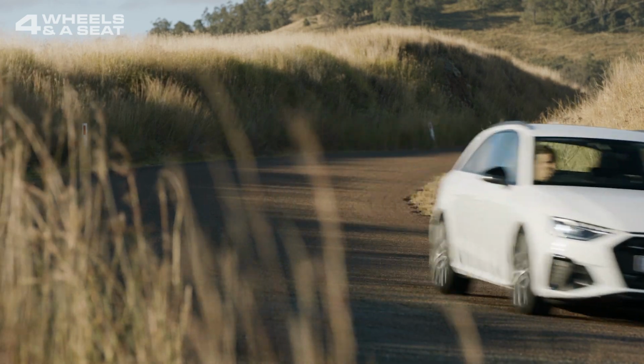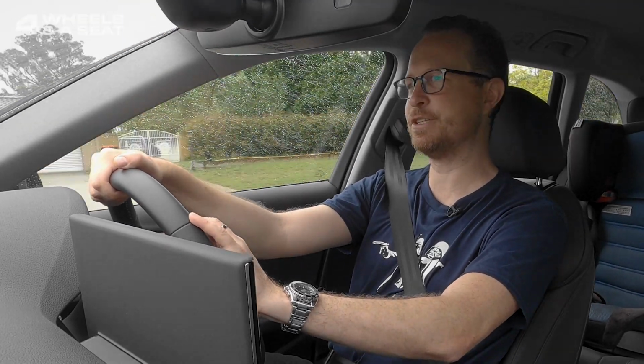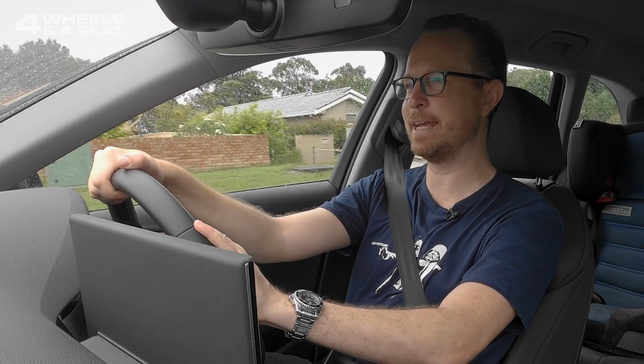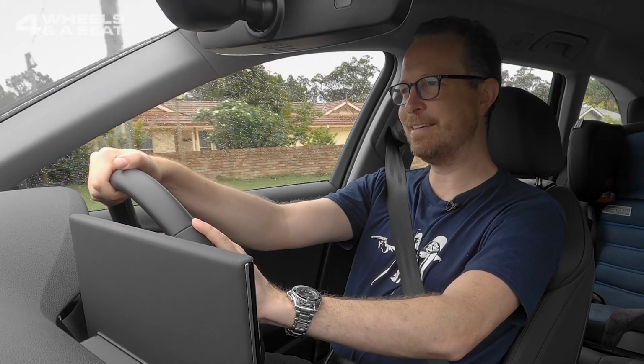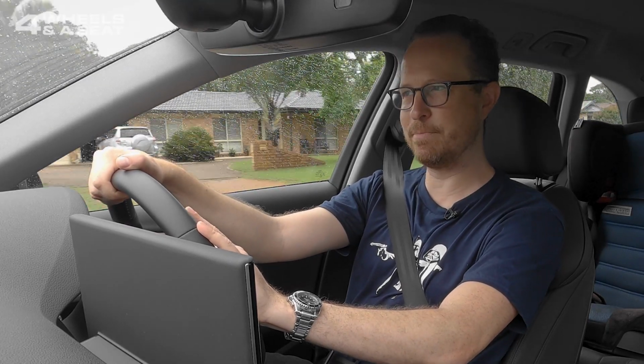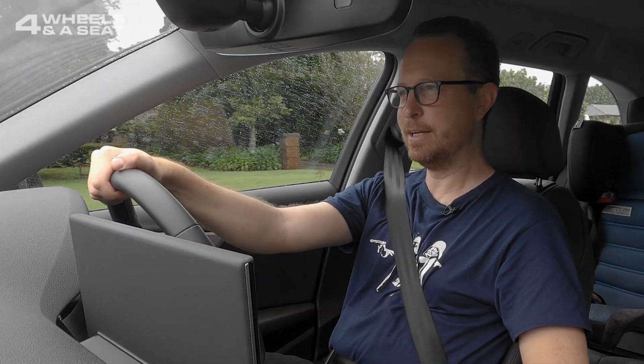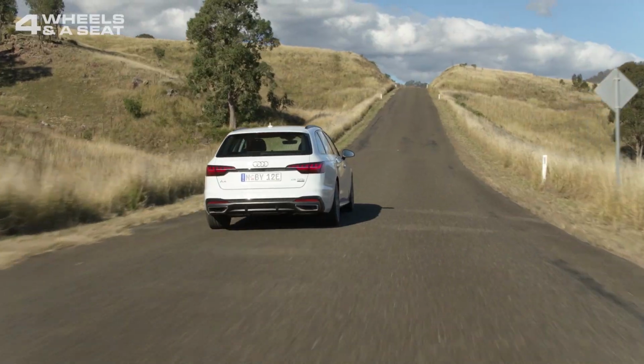Like a lot of Audis, I've noticed there's just that slight bit of hesitation when you put your foot down, especially on the freeway when you're overtaking. It's like you put your foot down and the car's going, hey, are you sure you want to do that? Because I'm just going to take a moment here to make sure you want to do that, and then I'll put the juice on. It's a little bit disconcerting, but once you get used to it, it's okay.